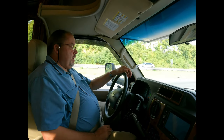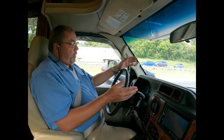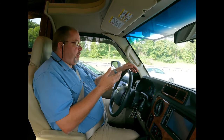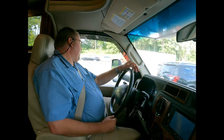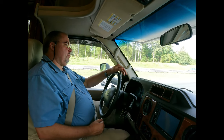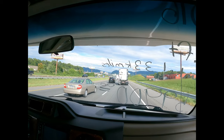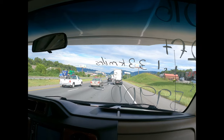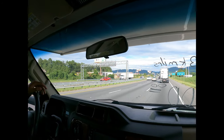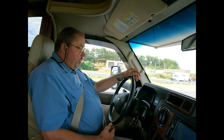Not bad at all. That's one thing I do like about a 450 chassis versus a 350. It's a little bit wider wheelbase, so it's a little bit more stable. You don't get blown around by the trucks and stuff near as bad. Since we're about to get off the exit, we'll try the brakes here in just a second. So far, transmission check, air conditioner check, alignment good.